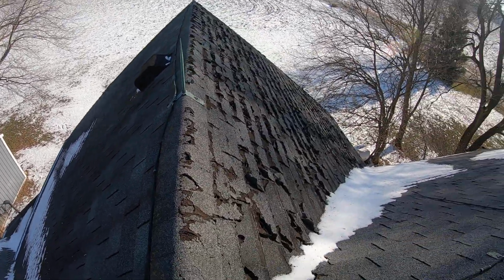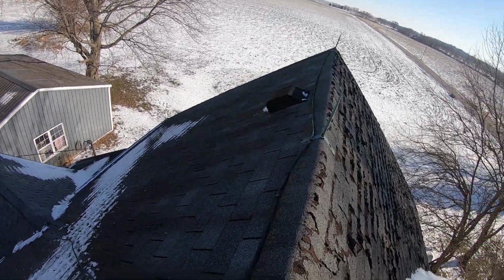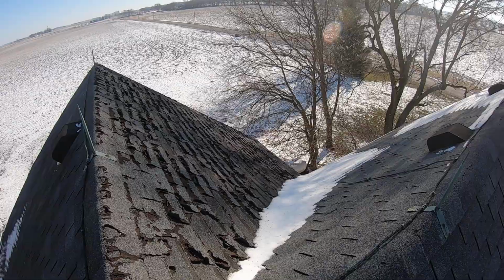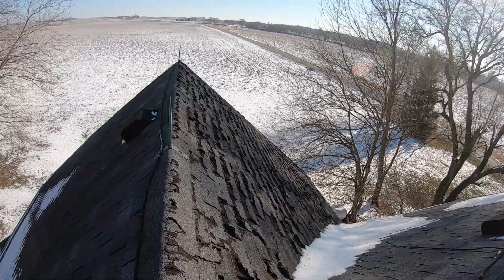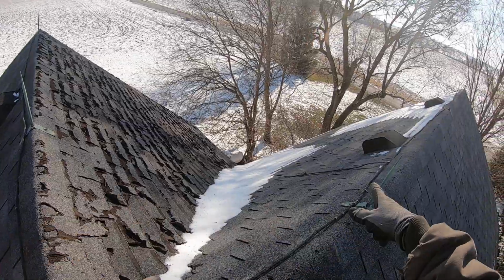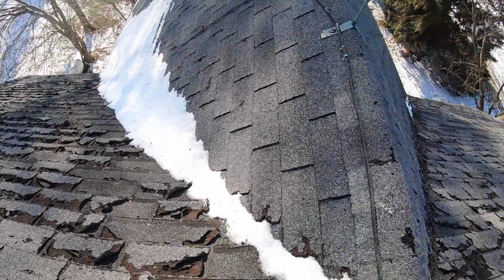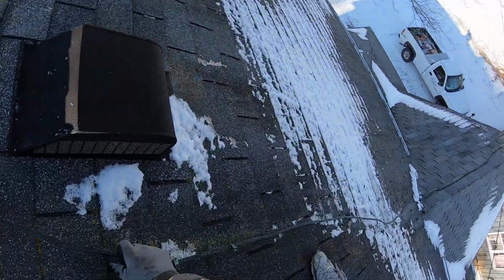Eagle View report, quick square, quote it. If they want to move on, then I will upgrade that quick square report to a premium report, so then you can figure your hip, your ridge, your valley, your edge, your gable, your pitch, all that stuff. But it's cold. I'm moving on.